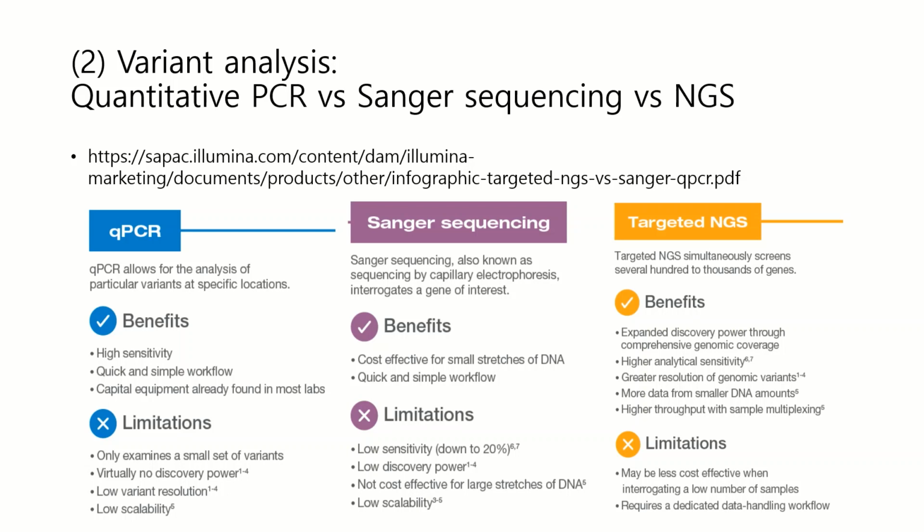For qPCR, benefits include high sensitivity, quick and simple workflow, and capital equipment, because a PCR machine is already found in most labs. But it has limitations, including only examining a small set of variants, virtually no discovery power, low variant resolution, and low scalability. If you use targeted NGS, it has benefits including expanded discovery power, higher analytical sensitivity, greater resolution, and so on. So you can choose one of these methods for your study by comparing the benefits and limitations.